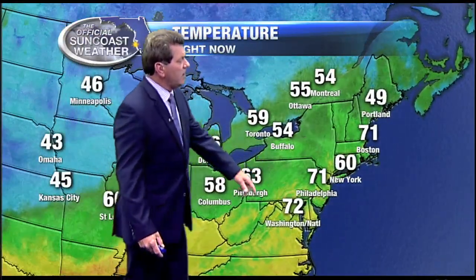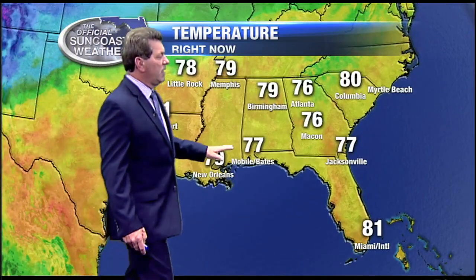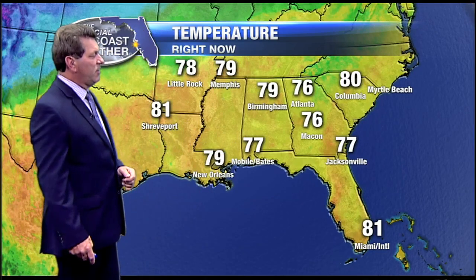Warm in Philadelphia, 71 there, 63 in Pittsburgh, and 56 in Detroit. Temperatures much cooler in places like Denver, where it's 31 degrees there now, and 43 in Bismarck, 83 in Dallas. Temperatures heating up over the deep south, and that will be a trend, I think, through the weekend. Mobile, 77, and New Orleans, 79 degrees, and the temperature at 80 in Columbia, South Carolina.